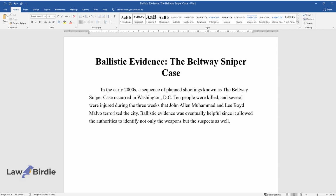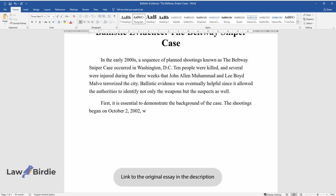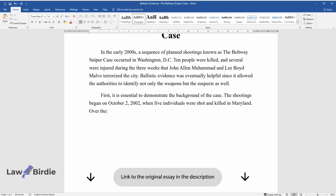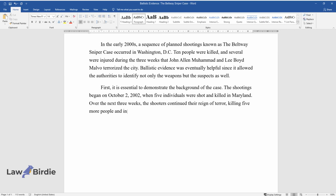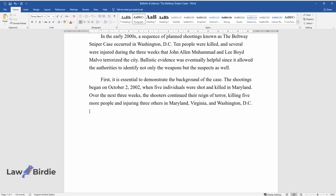the suspects as well. First, it is essential to demonstrate the background of the case. The shootings began on October 2, 2002, when 5 individuals were shot and killed in Maryland. Over the next 3 weeks, the shooters continued their reign of terror, killing 5 more people and injuring 3 others in Maryland, Virginia, and Washington, D.C.